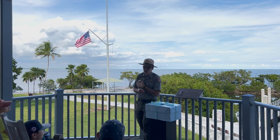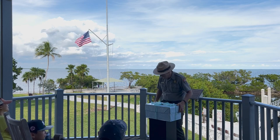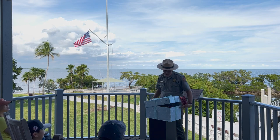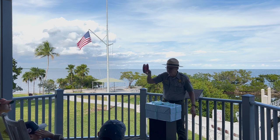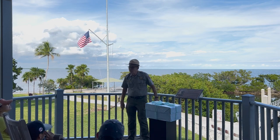What if you ran out of food? What could you do? Eat your brothers and sisters. Yeah. What else could you do? Fish. So we find fishing equipment like this Cuban yo-yo on the ships there. That's got hooks on it, so I'm not going to pass it around.